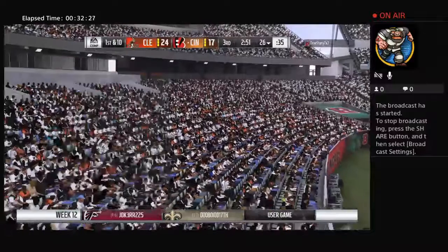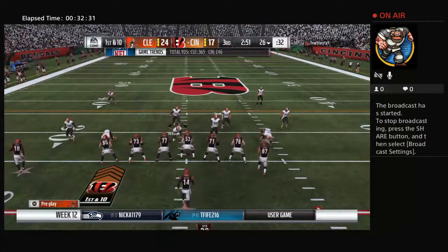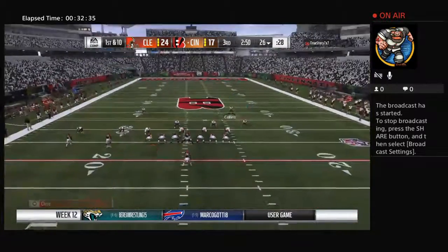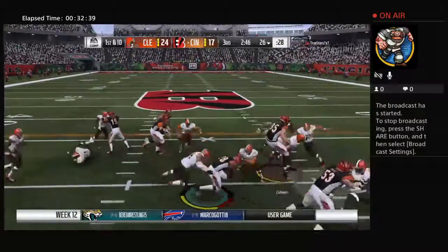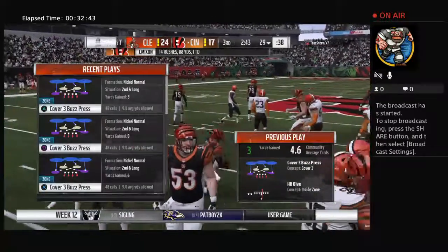See if they can get something going on this drive. As they head to the field now, with the game this close, you've got to feel there's a sense of urgency for them going on offense right now. But they have to do it without letting panic creep in and affect their play. He takes this for 3 to the 29.